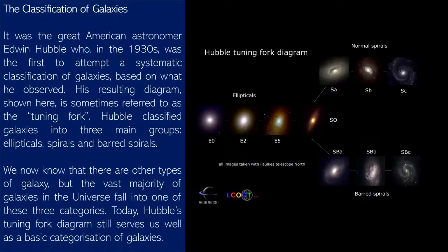It was the great American astronomer Edwin Hubble who, in the 1930s, was the first to attempt a systematic classification of galaxies based on what he observed. His resulting diagram, shown here, is sometimes referred to as the tuning fork. Hubble classified galaxies into 3 main groups: ellipticals, spirals, and barred spirals. We now know that there are other types of galaxy, but the vast majority of galaxies in the universe fall into one of these 3 categories. Today, Hubble's tuning fork diagram still serves us well as a basic categorization of galaxies.